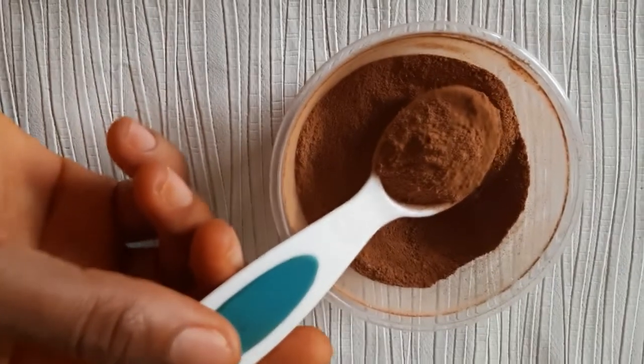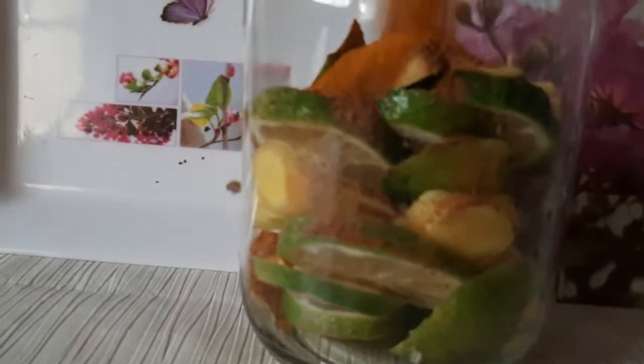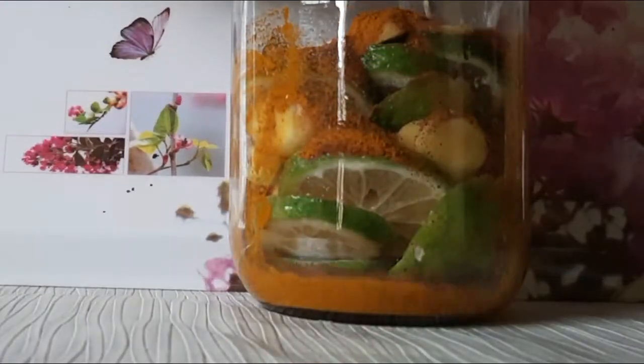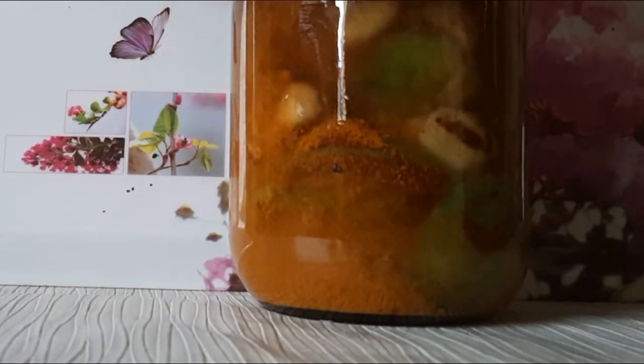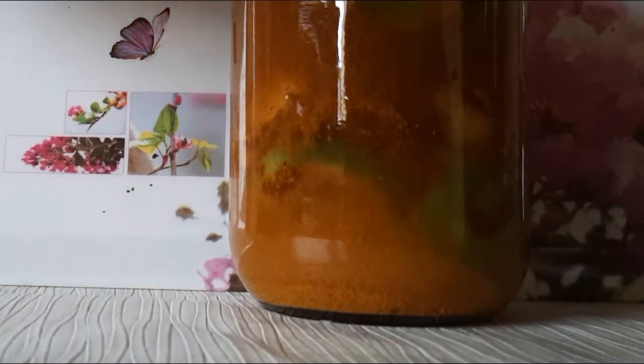Cinnamon powder is rich in antioxidants, which help in fighting infection. Another powerful anti-inflammatory high in antioxidants is turmeric. Turmeric supports the immune system in its ability to fight infection, and it has pain relieving properties. So goodbye headaches, bye.